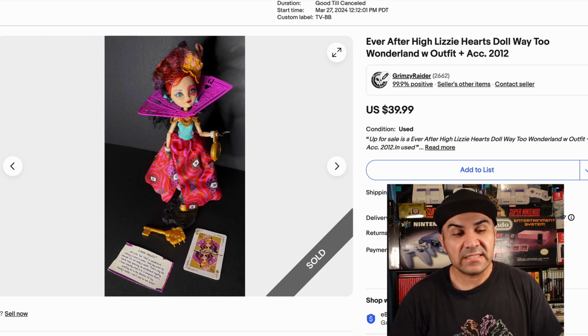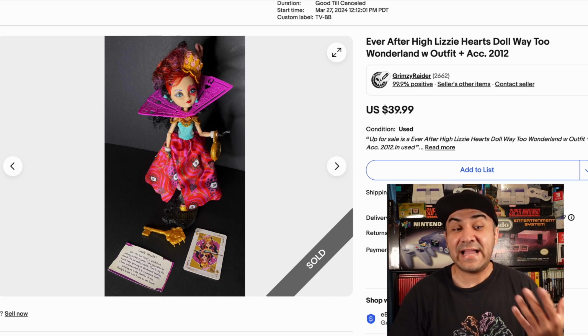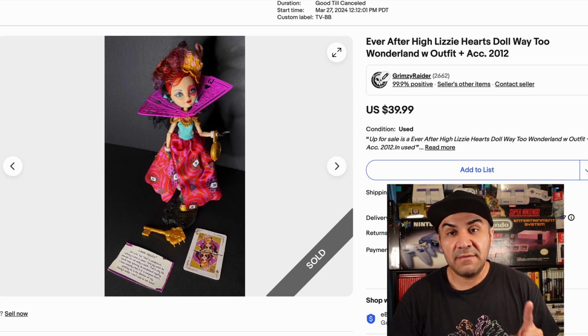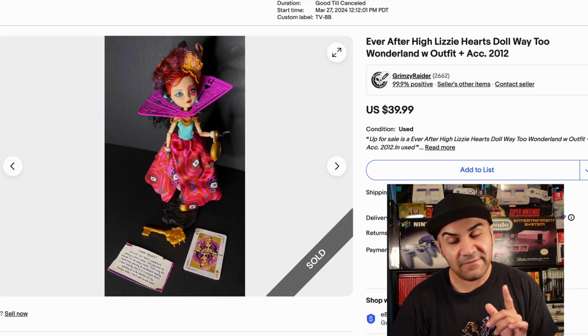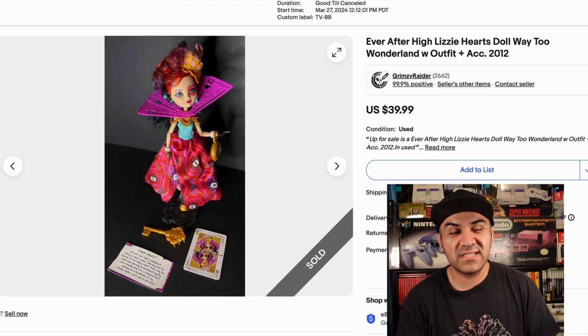At first, when I ran into these, I did not know that they had value like Monster High does, and they actually do. But the key point is they have to have the accessories. If they don't have the accessories, the dolls just themselves are not worth very much. Very happy with this flip. Easy shipper, easy lister. The only thing that took a little bit of work is just seeing what accessories go with her.